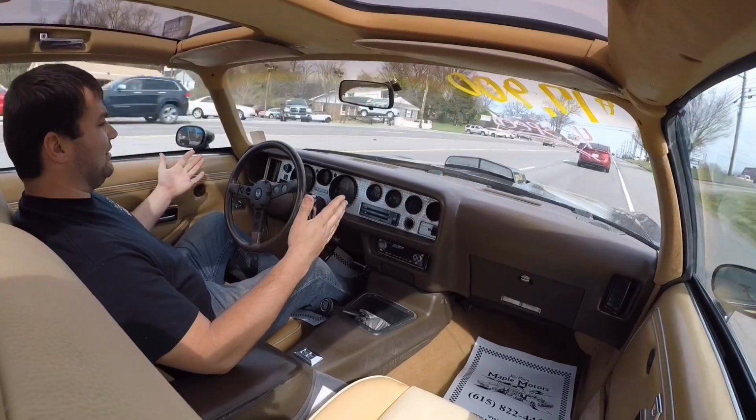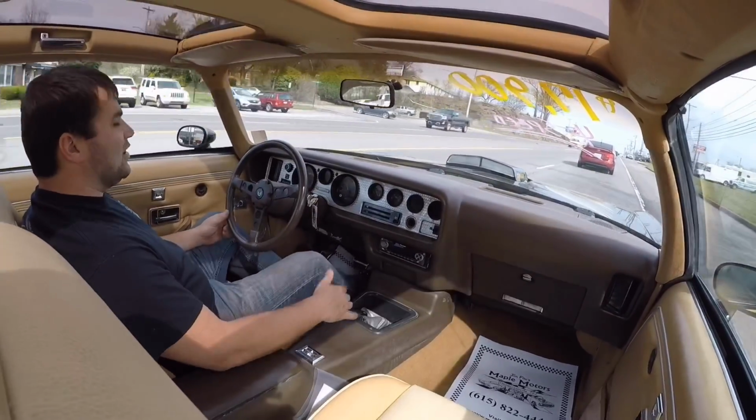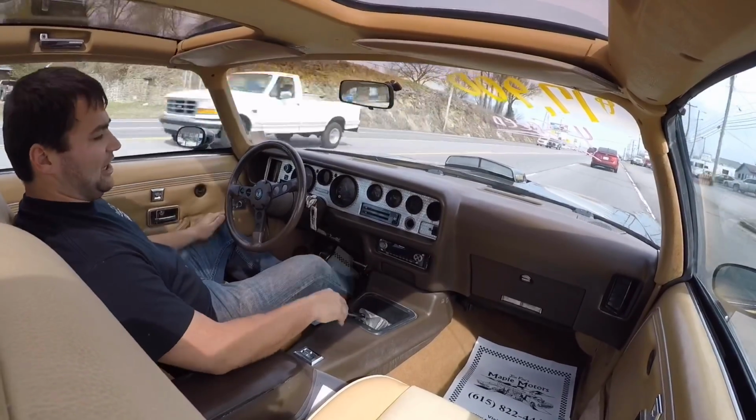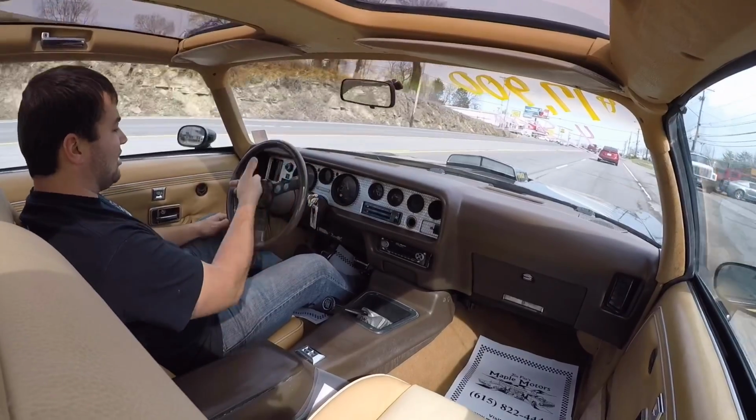Straight down the road, shifts out good. I mean, it feels great. I wasn't flooring it by any means. I was about at half throttle. It's got plenty of acceleration power. Looks like our speedometer's working, our tach's working.